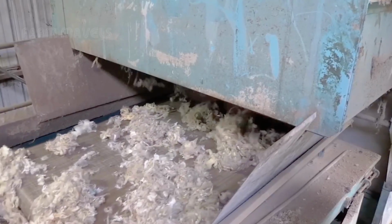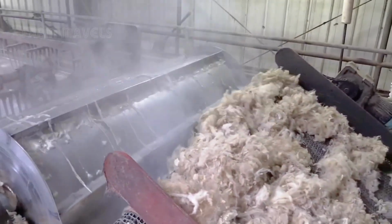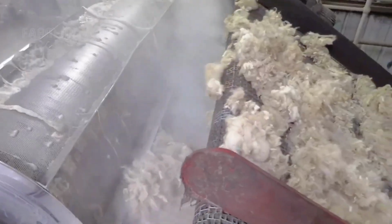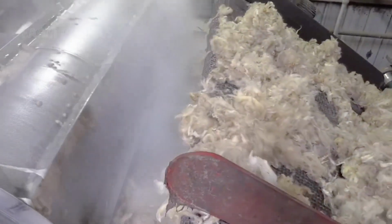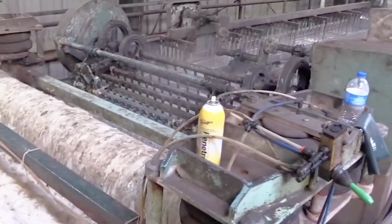Next, the wool is washed to remove grease, dirt, and other impurities. The washing water is maintained at a high temperature and supplemented with detergent to clean the wool effectively. The initial wash tanks remove the majority of dirt and grease, while the subsequent tanks thoroughly rinse the wool with cleaner water.